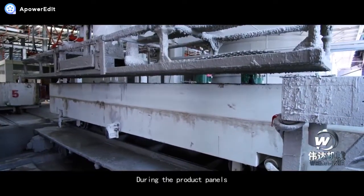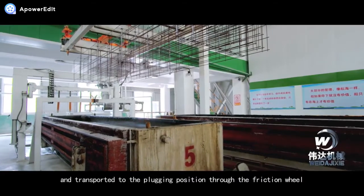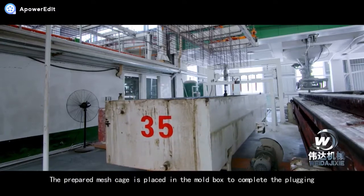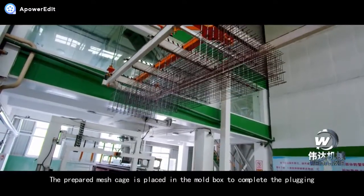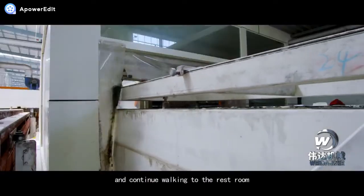During the product panels, the cast mold box is transported by the pouring ferry car and transported to the plugging position through the friction wheel. The prepared mesh cage is placed in the mold box to complete the plugging and continue walking to the rest room.